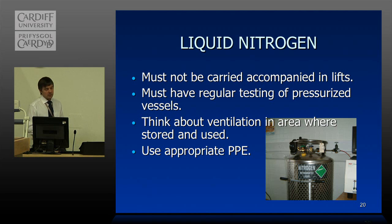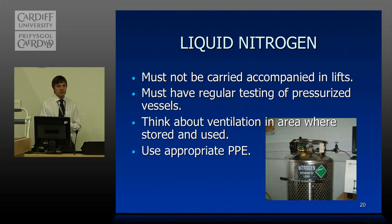It's very important to have regular testing regimes in place for the vessels that you may be storing liquid nitrogen in. And also you might need to think about ventilation in your area if you're using too much in a given space, and also use appropriate PPE. Now, again, I know it's like a broken record, but please refer to your local risk assessments. If you are going to be using any liquid nitrogen, look closely at the risk assessments and make sure that everything in there has been taken into account.